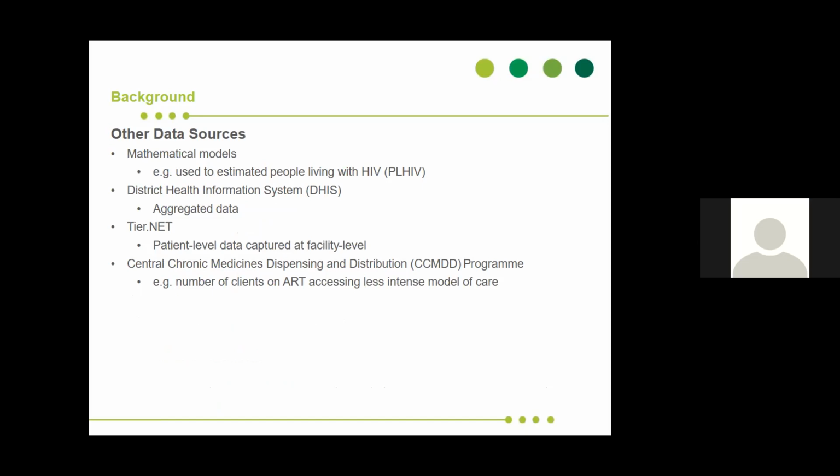We do have mathematical models. We use those in the data warehouse primarily to estimate the number of people living with HIV. There is also district health information system data, which provides aggregated data. We have a patient level data capturing program at facility level, which is referred to as tier.net, and that essentially is the clinical data repository for the country. It houses both antiretroviral therapy as well as TB treatment patient data. And then we also have a central chronic medicines dispensing and distribution program, which essentially provides less intense models of care.